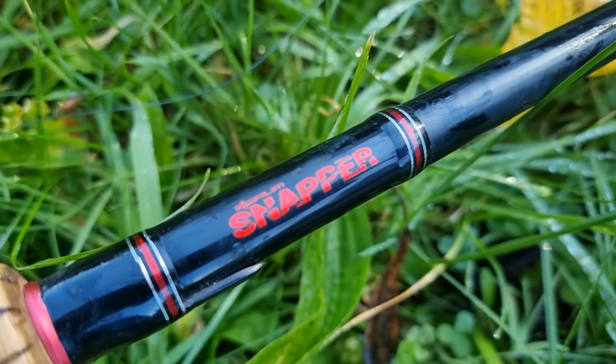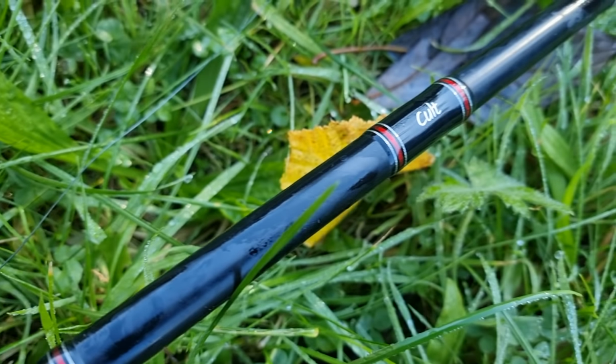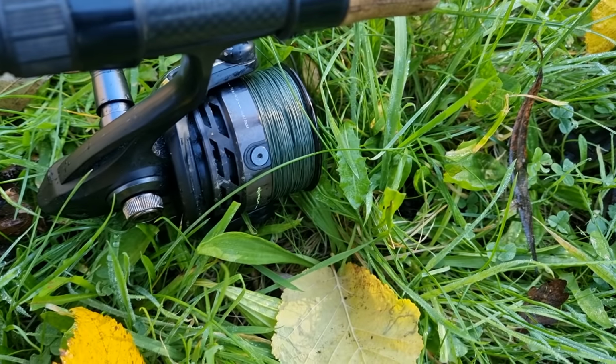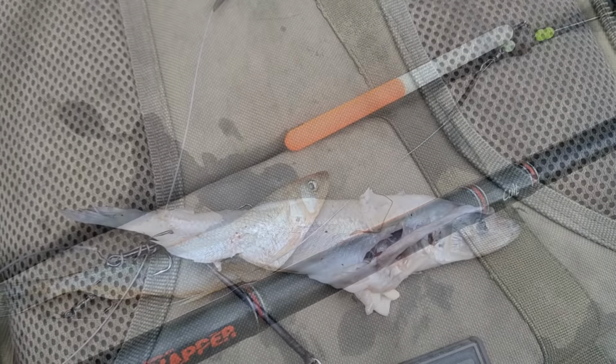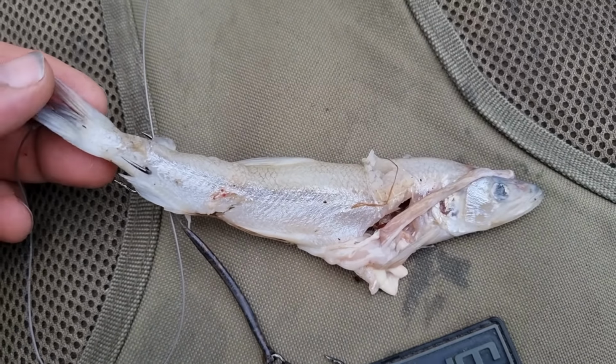So the setup that I've caught that pike on is my 3.25 pound 12 foot rod from Cordham in the Snapper range. That's teamed up with a Zelos reel with 60 pound braid. The setup is a float stop down to two beads, a pencil float. I've got a Dinsmore egg sinker on there, another bead to not damage the knot, and then you've got the swivel down to the trace. And on there, like you can see, that trusty smelt.